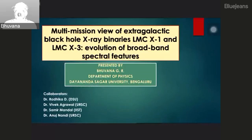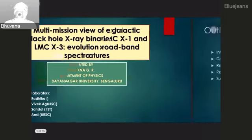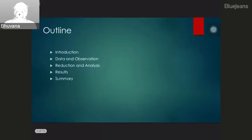I'm from Dayanand Sagar University, Bengaluru. Today I'll be presenting the work we have done, that is multi-mission view of extragalactic black hole X-ray binaries, LMC X-1 and LMC X-3. And these are our collaborators. This is going to be the outline of my talk.